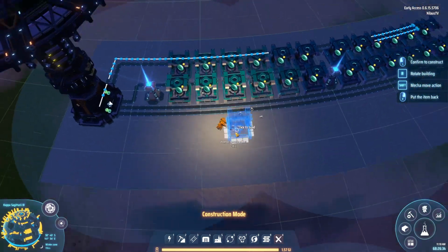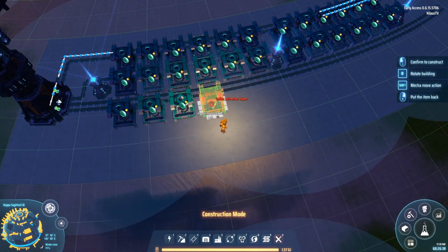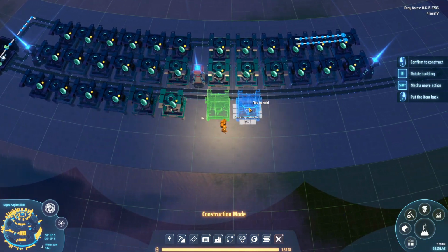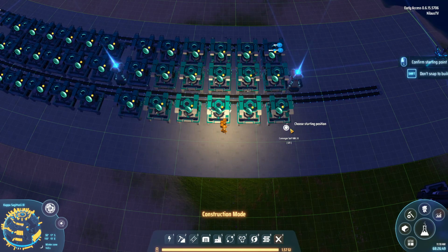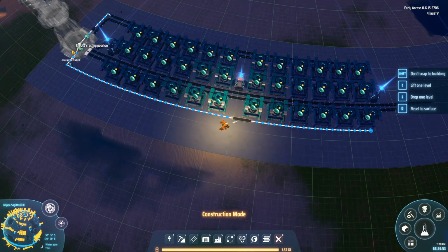Because of course, now I have 6 outbound belts and 2 inbound belts. It would be better to have 4 outbound belts and 3 inbound belts. Slightly. But not enough to warrant a redo. All the way. And in.